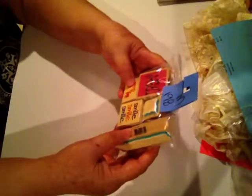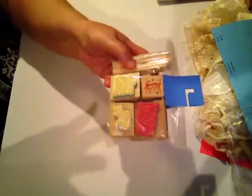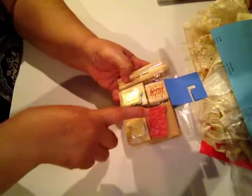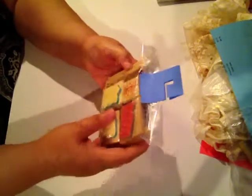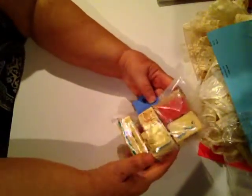And I couldn't believe it. For $1.99, 1, 2, 3, 4, 5 stamps. I have never used stamps, but I've watched all of you use them. So this one, smile, dream, hooray, flower power, and this one's hot stuff. I don't know that I'll be using that, but we'll see. But I'm so excited to be using stamps, because these will be my first set of stamps. Even in the classroom, I didn't have that many stamps, but I'm glad I was able to get these.